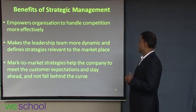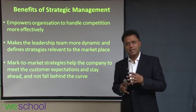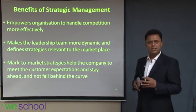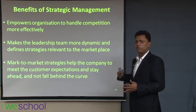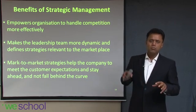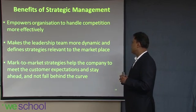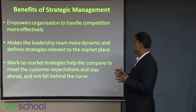It empowers the organization to handle competition more effectively, because you have all the information, analytical tools, and analysis done for the industry, competition and external environment. You are in a much better position to handle competition more effectively and proactively. It makes the leadership team more dynamic and helps define strategies relevant to the marketplace. So this is very important.